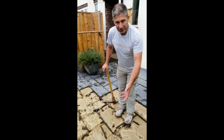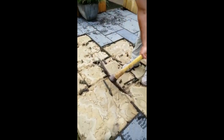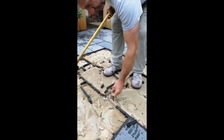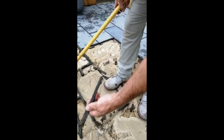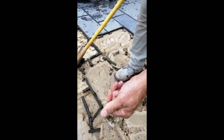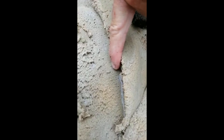And obviously, as you can see, looking at the muck, I wouldn't suggest that that's what you would need for an easy joint product. If you look at the cement, it's very hard. There's no porosity value in there. And if you look closely here, you can see the water hanging there, and in winter conditions, that would be very detrimental to the longevity of your patio.